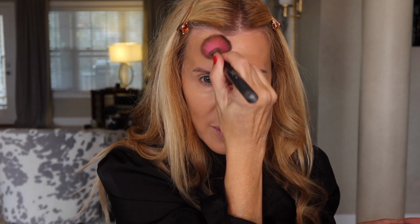Like that. And you will put this wherever you like. Like I have a big forehead, so I'm trying to maybe shorten my forehead a little bit. I like really strong contour and accented cheekbones, so I'm putting it right here. And then I want to tighten up this jawline. And under here, create just like a shadow.